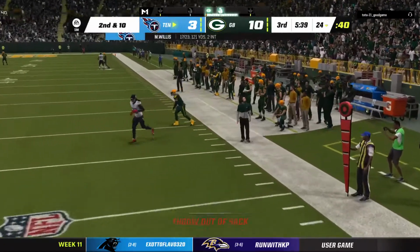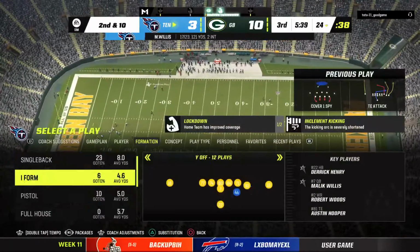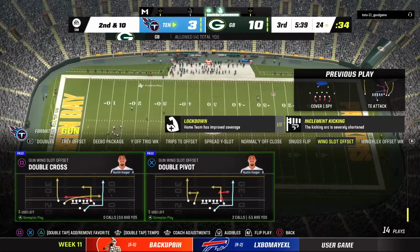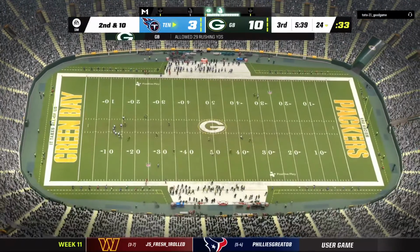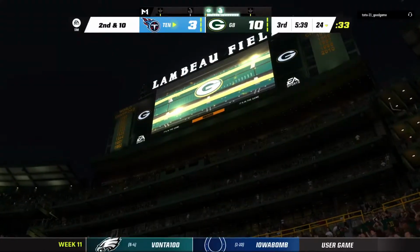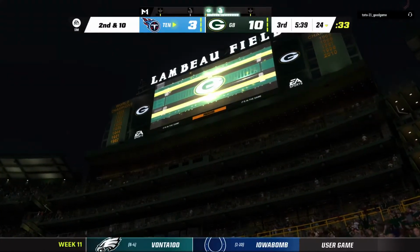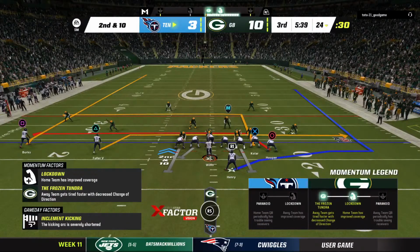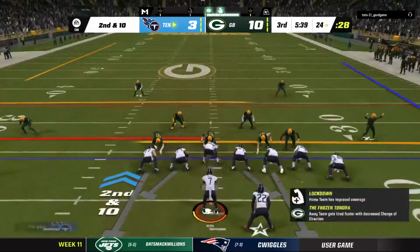Now the first play of the drive there is incomplete. The goal is certainly to try and make a big play happen and climb back into this game, but you have to be careful. If you overdo it, you could turn it over and hurt your team. An incomplete pass on first down. That leads to a 2nd and 10.